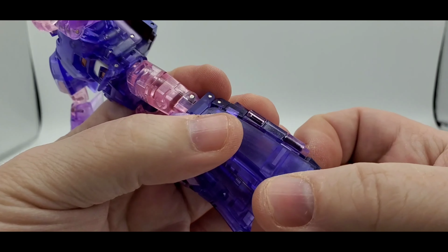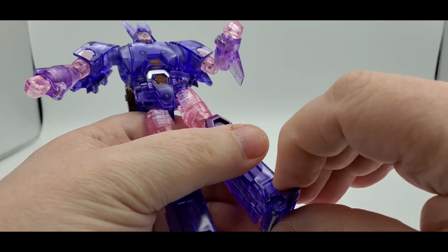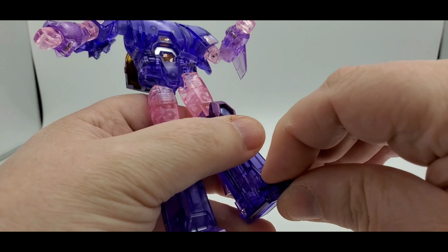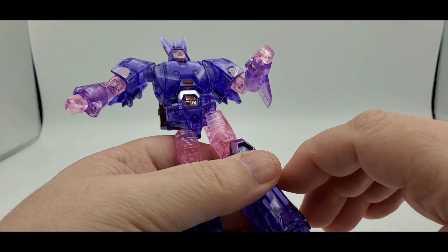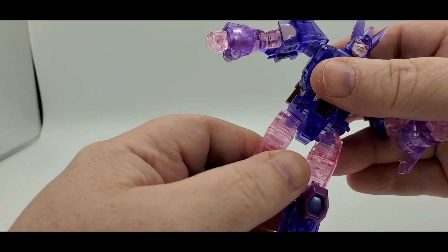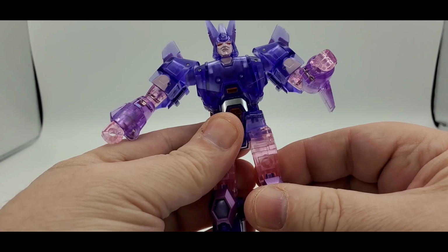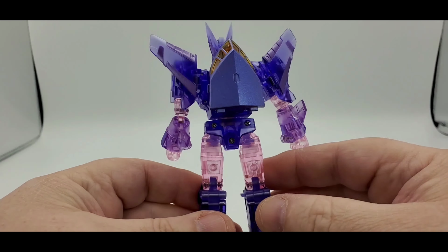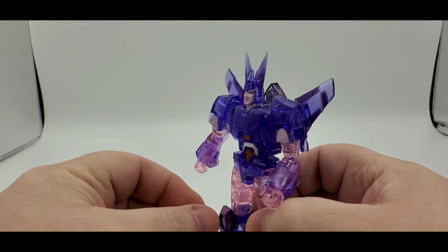untab this back here, and you get a toe tilt up, but most of it, you can get a toe tilt down, just the toe, so you get the whole foot, but you do have a nice rocker, so very nice, and then move these back up, and there you go. Once again, there is the back, and that is Cyclonus.